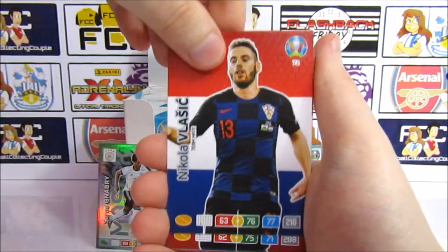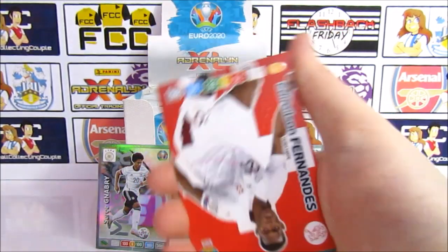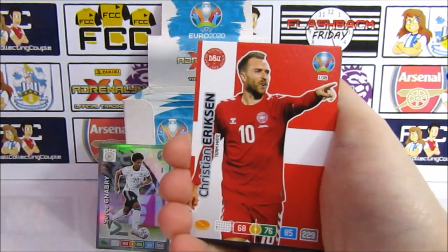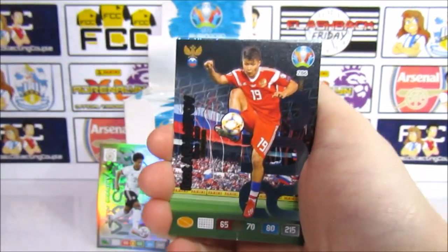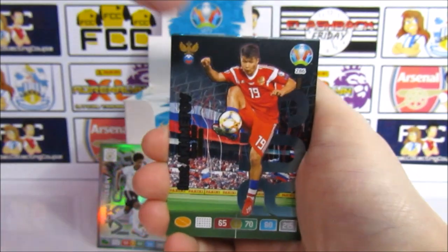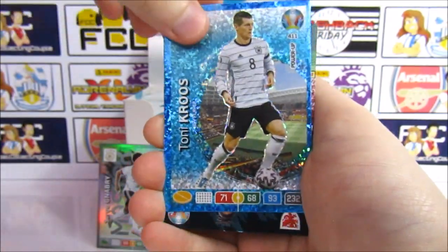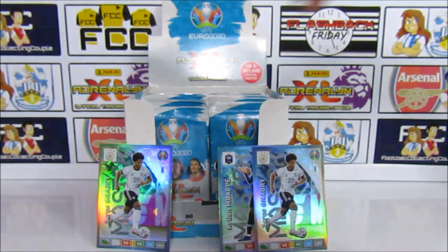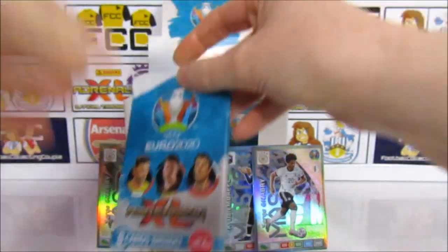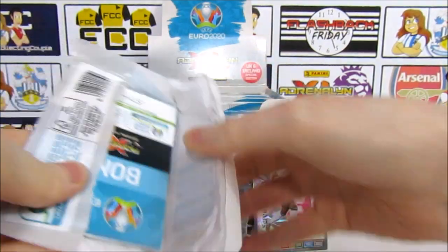Yeah, essentially. Vlasic. Sabitzer, Austria magic moment. Fernandez, and Eriksson. Then we've got Akhmetov, Wonder Kid, a Toni Kroos key player, and an Ashley Williams, fan favourite. Nice. Okay. Well, like we said there, we do just love opening packs, so any packs, why not?